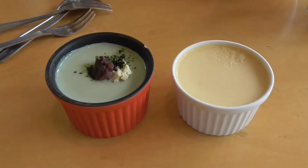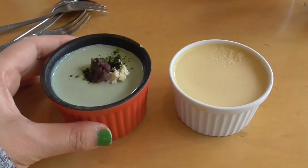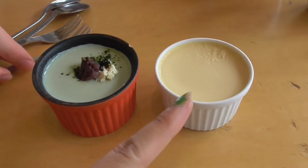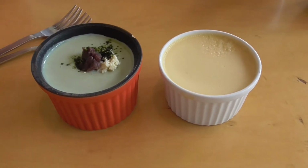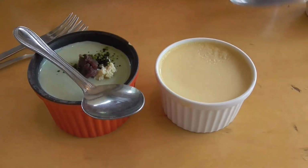For pudding, we got tea pudding. It's quite soft. And this one is a caramelized pudding. It's a little bit bitter, it says in the sign. Using milk from a milk farm.